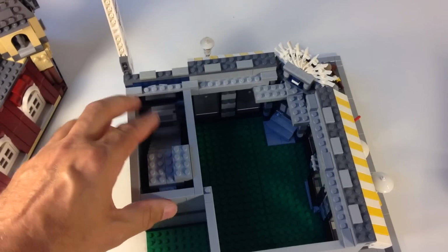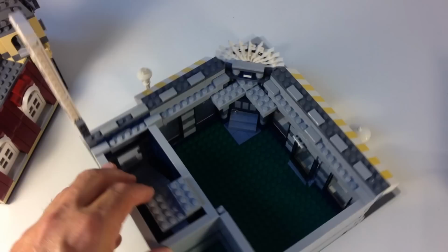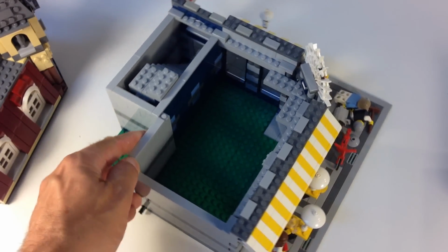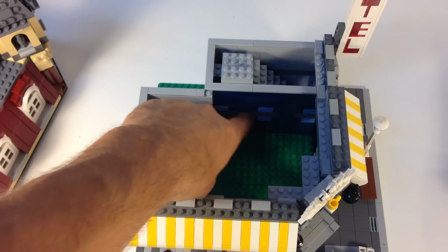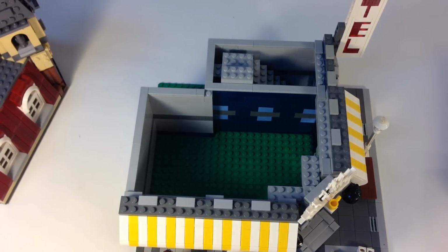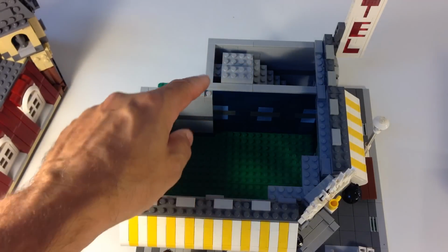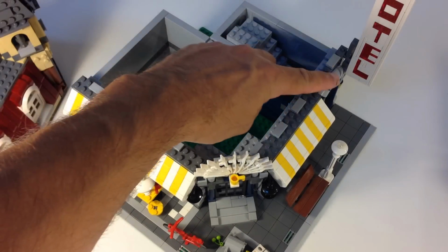Nothing on the bottom. And you know, they didn't use a 32 by 32 base plate. They used two 16 by 32 base plates, so you can see a line in the middle where the two base plates join. But nothing, no tiles or anything. They did give us a little pattern here on the wall. That's pretty neat. And these stairs, the stairs actually are for the side door over here.